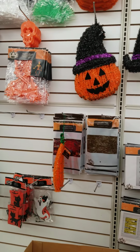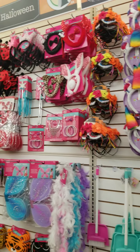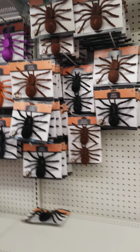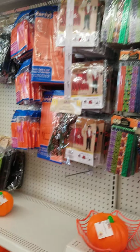I don't even see them here now. I got a lantern the last time I was here. Cute little things for the kids. Let's see if they still have the lanterns. I don't see them. Oh my goodness, they're even getting Christmas stuff out now. Let's see. The shelves are getting bare. Yes, they are getting closer to definitely the Halloween for the parties.